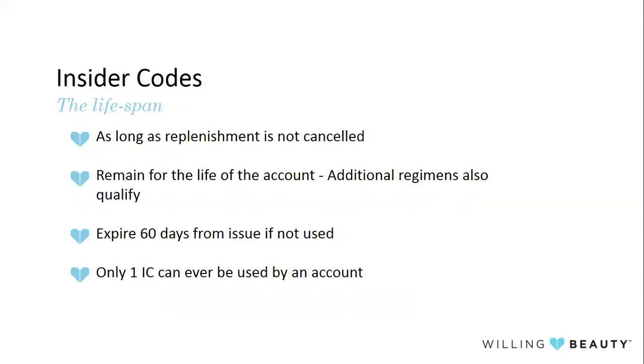Let's talk about the lifespan of an insider code. As long as the replenishment is not canceled, the code that's associated with it will remain intact. The replenishment can be changed as far as timing goes, from 4 weeks to 6 weeks. It can be paused. It just cannot be canceled. Once it's canceled, the code that accompanies it is also void.